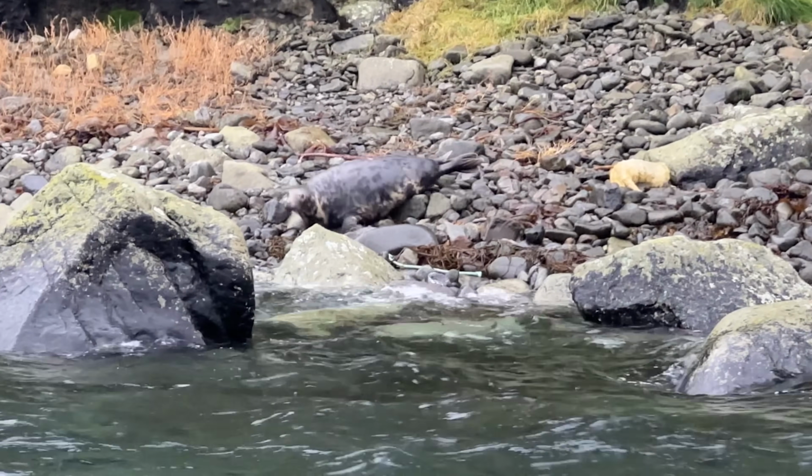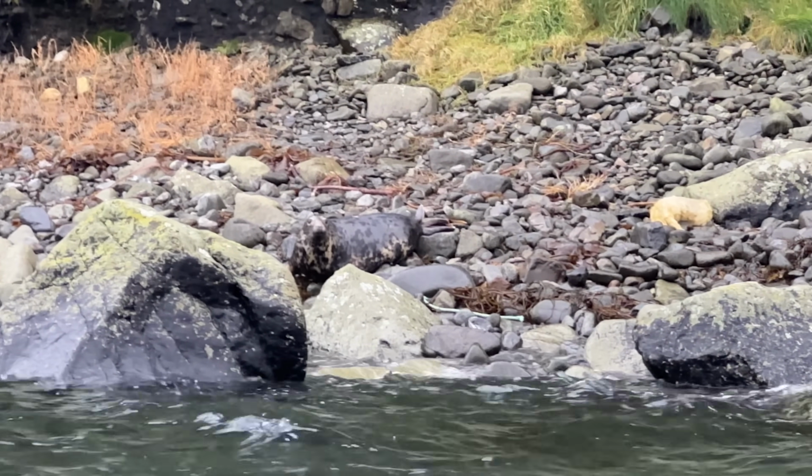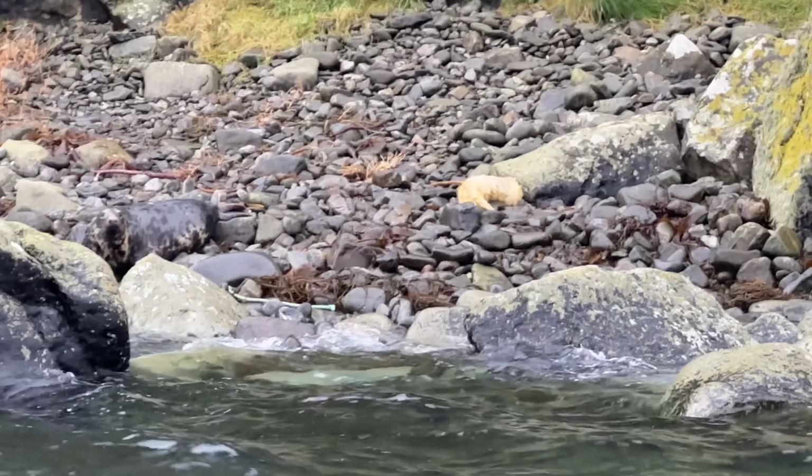Yeah. And look at this. Fresh born seal pup. That's a rare sight.